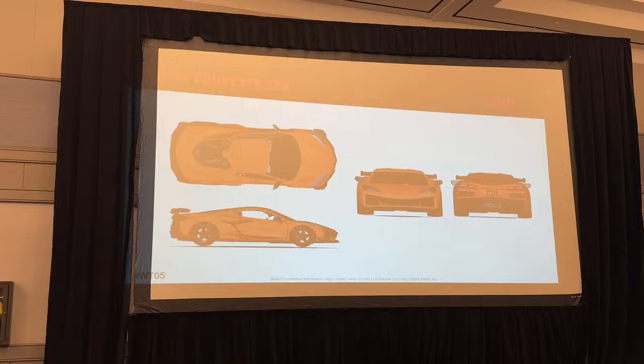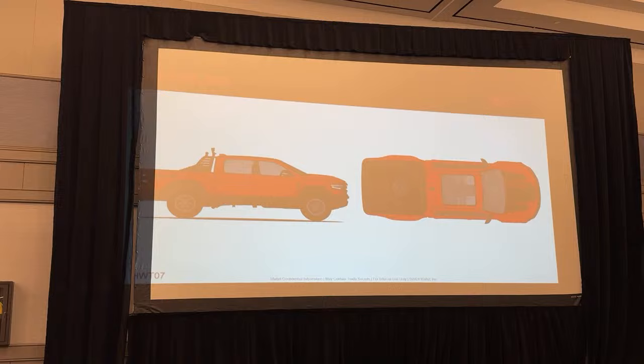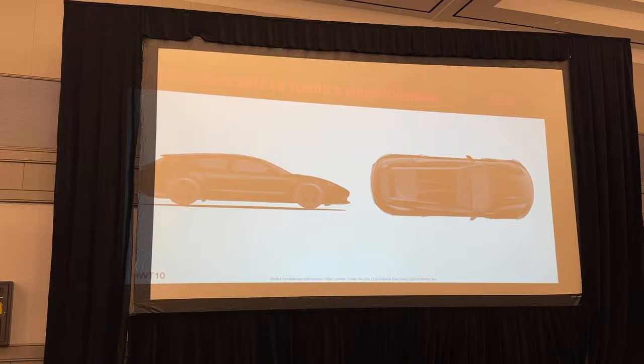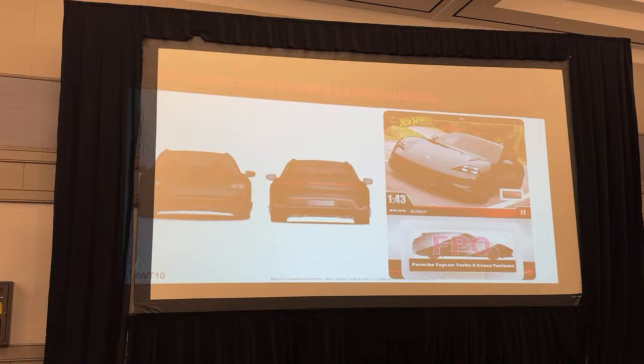And the recolor of the Corvette C6, a new casting, the Ram 4x4. Porsche Taycan Turbo S Cross Turismo. It's going to be matte black, my favorite color. And a recolor for the Mustang Mach 1.